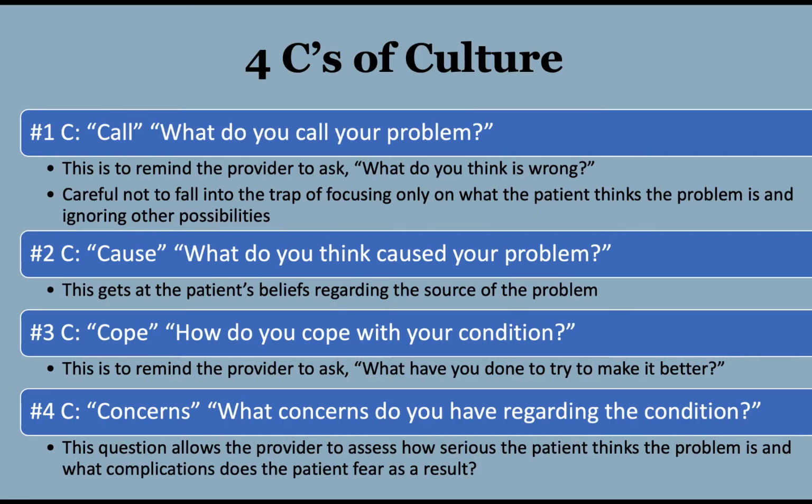Let's talk about the 4 C's of culture. First C is call. What do you call your problem? This is to remind the provider to ask, what do you think is wrong? Careful not to fall into the trap of focusing only on what the patient thinks is the problem and ignoring other possibilities. Sometimes patients share their story with the provider and they go down this rabbit hole where they're focusing on 100% of what that patient said. And yes, you want them to hear you, but they're also the medical clinician that needs to also diagnose what that cause is.